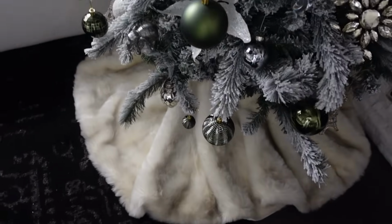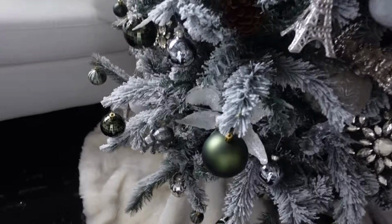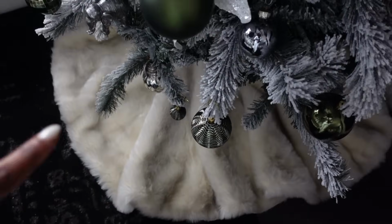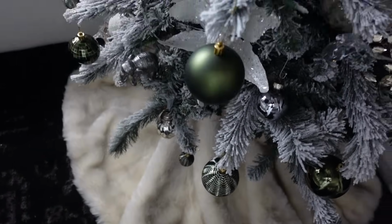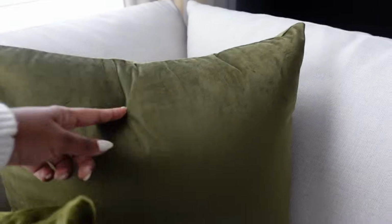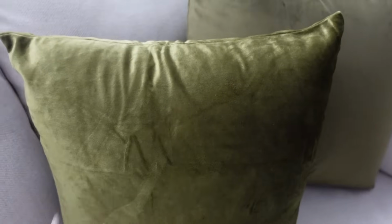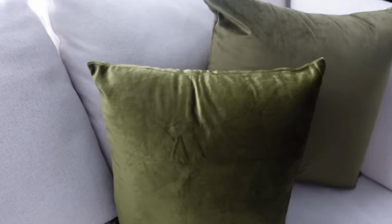So yeah. And then our tree skirt is from Home Goods. We always find pretty tree skirts at Home Goods. So if you're looking for a pretty soft tree skirt, I highly recommend Home Goods. Okay, now for our pillow covers. I think both of these are from Amazon. This one is more of a muted olive green, and this one is more crushed velvet, pickly olive green. So this is like classic olive, and this is like pickle olive.